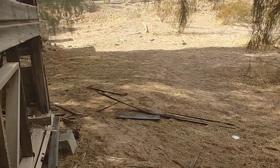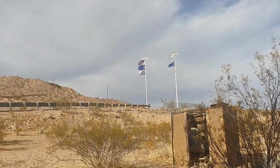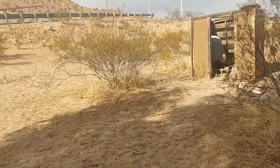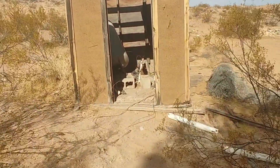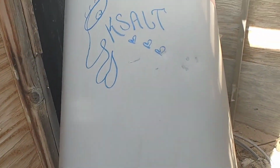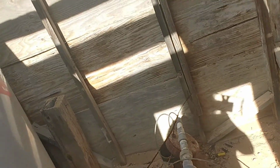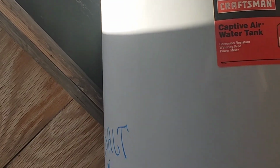Let's see, what do we got over here? This is what's really cool, it says We the People on those flags. This must have been where they had the water filtration system right here. Oh, maybe this is the hot water heater. Was it? Let's see what it says. It's a water tank. Captive air water tank. It doesn't look that old.